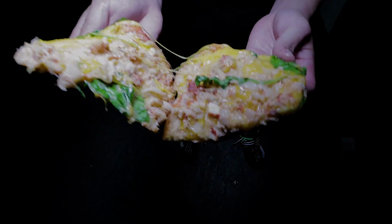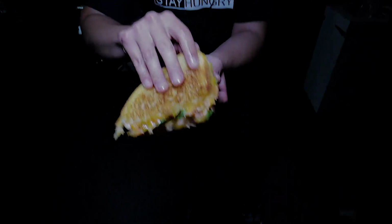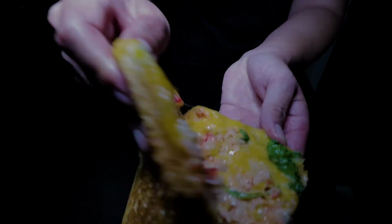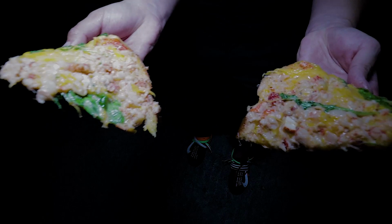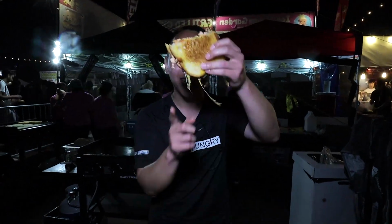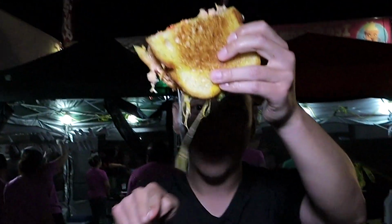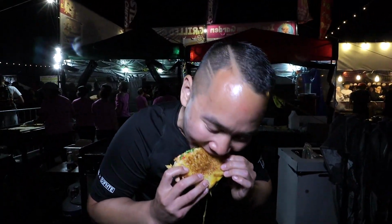I'm trying so hard to restrain myself from biting this piece, and I just want to show you this epic pull. Let me show you one more time. One, two, and three. Look at this. All right, I'm a big fan of seafood. I'm a big fan of grilled cheese, even though I have a lactose intolerant problem. It's all good. Sometimes you gotta live life and deal with the consequences, but that's what living life is. Look at that, it's like a swing. If I was a little kid, I would swing on this cheese, y'all. Look at that. All right, let's give this a shot.